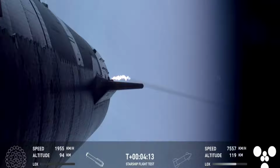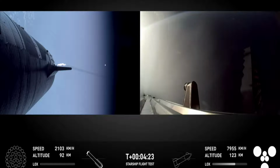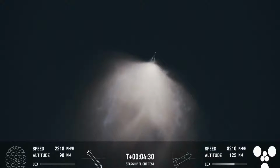Beautiful view here from the ship. And so exciting to hear that we got a go for booster catch. That means it's going to be a really exciting morning. Again, the booster is making its way back towards land in order to make that catch attempt in the tower.